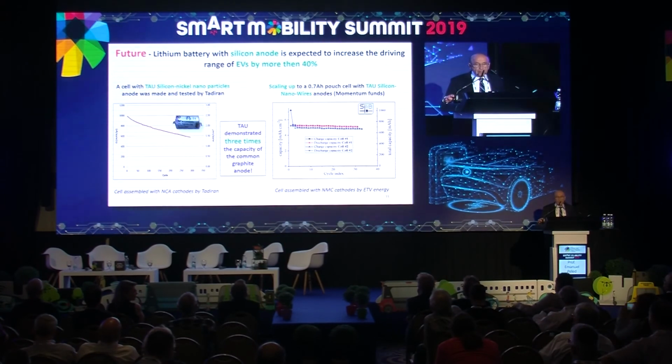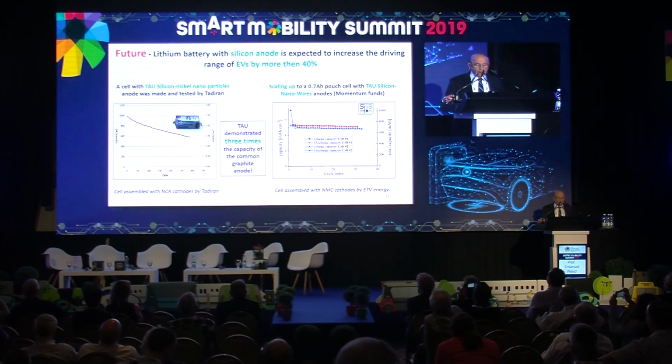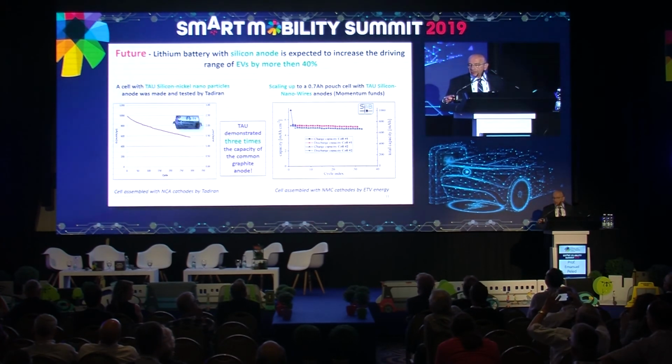We are working, as many researchers in the world, on silicon anode, and this can give you the additional 40% of driving range. And that's because silicon has much higher capacity than graphite. You can use thinner electrode, and then you have more room for thicker cathode and increase the energy density. Now, we are using 2 types of silicon. It has to be nano. So one is silicon nanoparticles, and the other one is silicon nanowires.